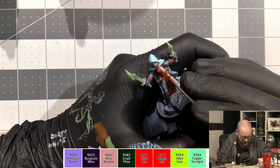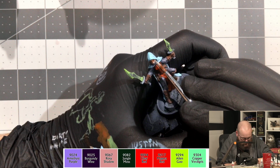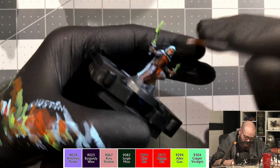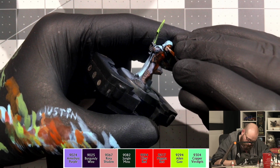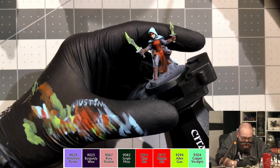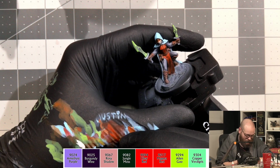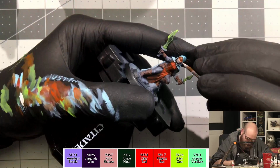All right. More linen white here on the mask. Yeah, I am fighting with this brush. I see the way that it works. This brush reminds me a lot of an Escada brush, which I bought a few of in the past. I forget the first part of the name. It's something Escada, a Spanish brush company. But the sable feels very similar. All right. Now I'm just going in directly with our linen white. There we go.